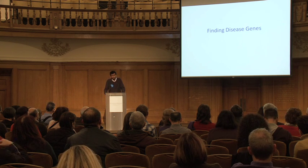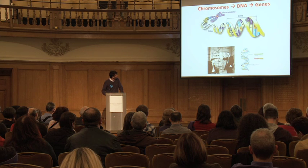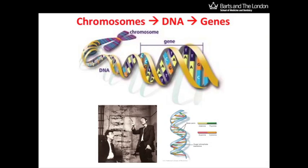Now, if we know genes are involved, how do we go about finding them? Just to recap some biology, we all have 23 pairs of chromosomes, so 23 from a mother, 23 from a father. Chromosomes are made up of DNA. DNA codes for genes, and genes code for proteins. And proteins are essentially what make us what we are.